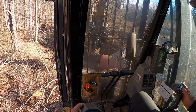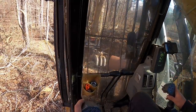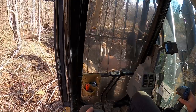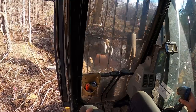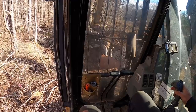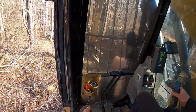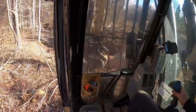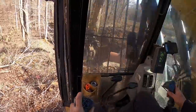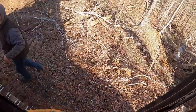We got to figure out how to open this thing. There we go. I'm gonna try to take these rocks, stack them on the end here to kind of keep that stuff from falling out of there. I'm just playing, man. Well, enjoy yourself. It's like a grown man claw.